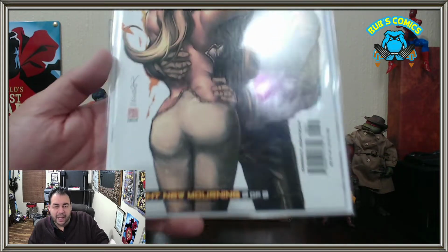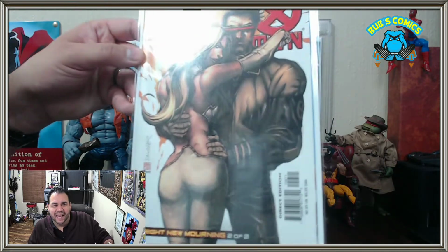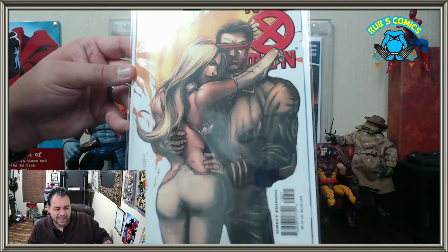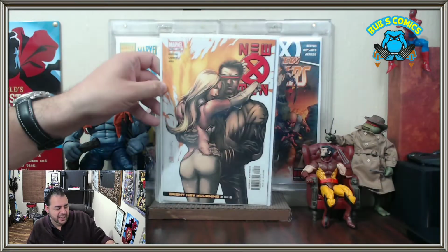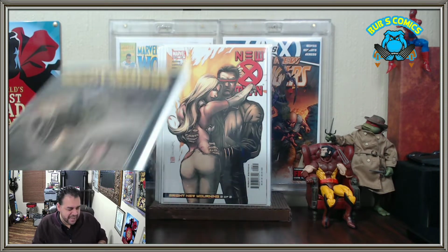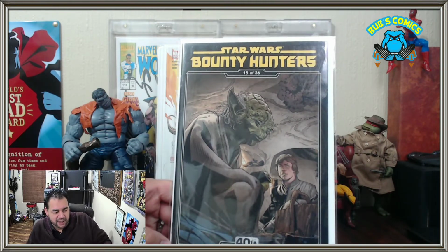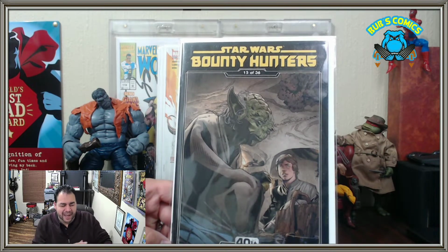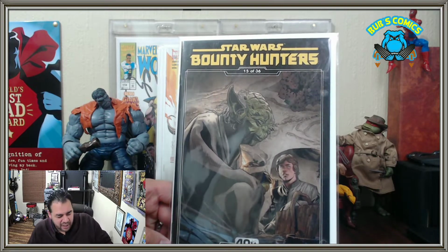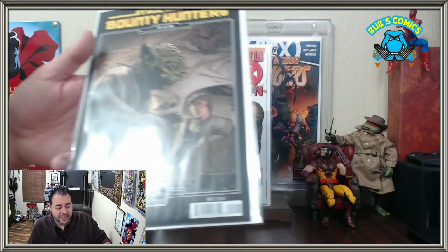I don't know why I bought that book. No, I mean, it's not bad. I like it. The art's a little iffy, but I thought it's a feature cover for Emma Frost, so you can't beat that. I was picking up these Bounty Hunter series, and the Bounty Hunter story's not been very good, but then I was picking up these 40th anniversary covers, and I just kind of stopped because I'm about halfway through.